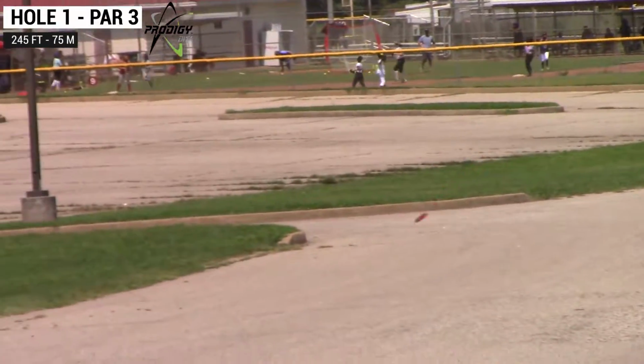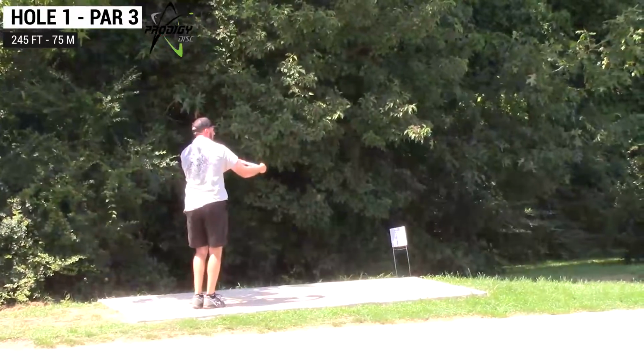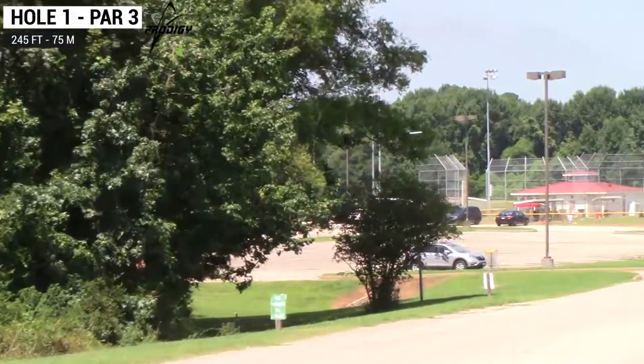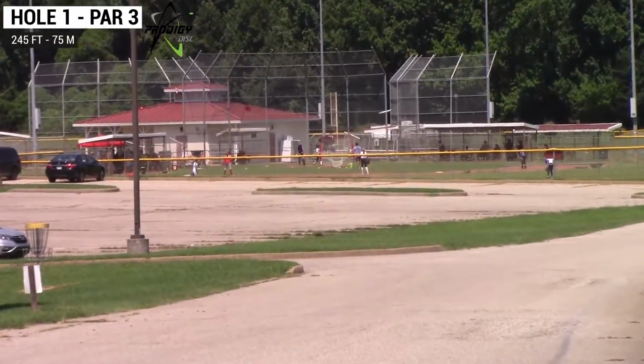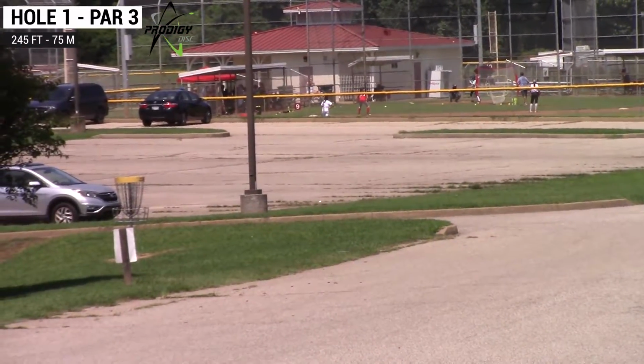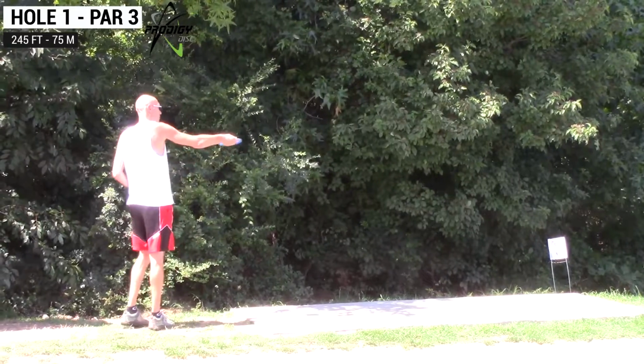Chris pumping it out there. And unfortunately catches the curb trying to skip back up on the grass, so he's out of bounds. Come on, come on. And then Shannon there getting the skip that he wants to get him barely back in bounds.